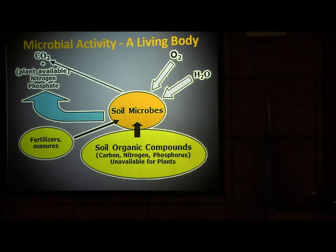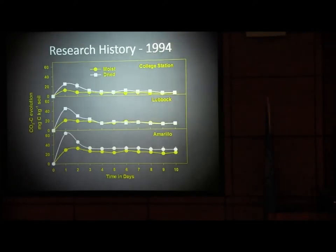The microbes release the CO2, so I want this CO2 really to be released when I've got crop canopy out there. They have to have good soil structure so they can bring oxygen in and water in to that system. And that's what it's all about. But to really get that going good, you have to have good soil structure to get that airflow.